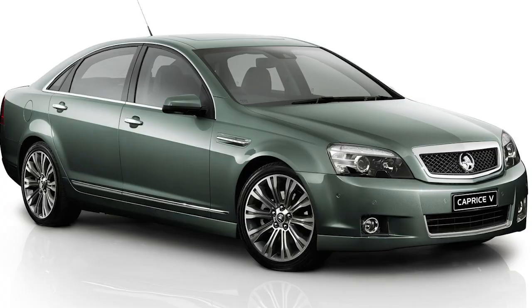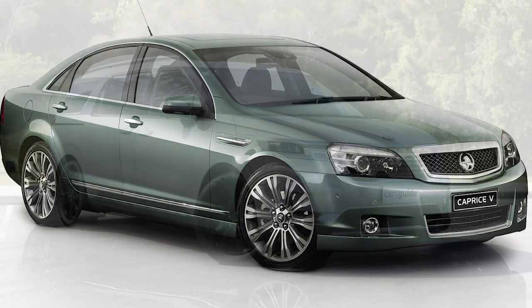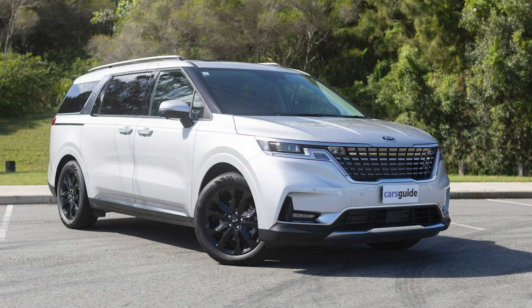Lucky last, the WN Caprice. Now, that was the same time frame as VF Commodore, of course, so 2013 to 2017. And he has come out of the clouds with the Kia Carnival Platinum as a replacement for that car. Now, the Caprice was never really a people mover. However, I suppose the Carnival has evolved in its latest iteration in such a way that it's maybe not that out of left field. What do you guys think?